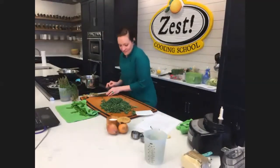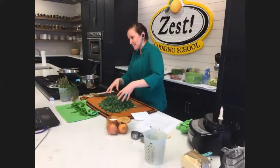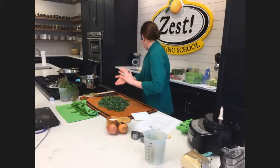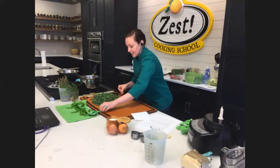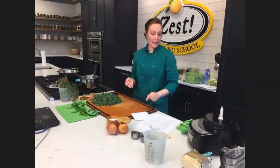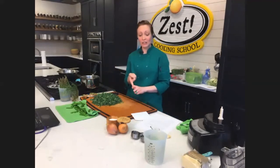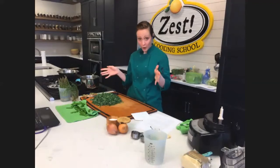All right, I've got all my kale into a nice chiffonade, nice confetti. We're going to let that hang out just a second. Now, your recipe also calls for some Brussels sprouts. I didn't have any Brussels sprouts, but I have some regular cabbage at home that I need to use up. So I'm going to add that in. However, I forgot to bring it with me, so I'm going to add it when I get home.